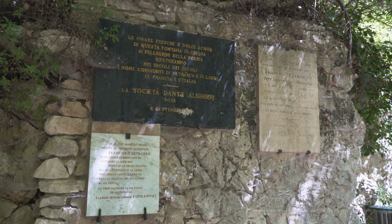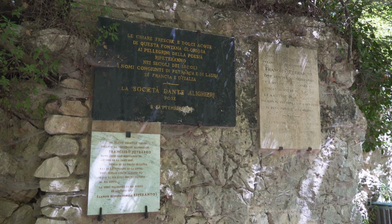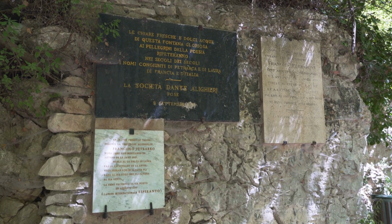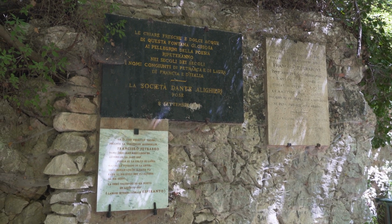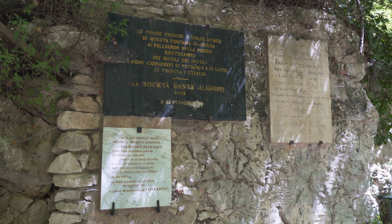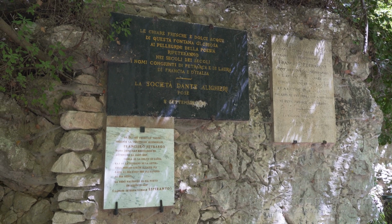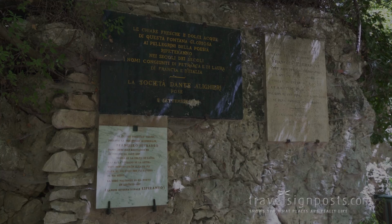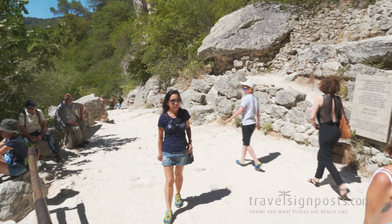Well, of course, Fontaine de Vaucluse is the town of Petrarch. He lived in the 14th century, early 14th century, 1304 around here, I think. And he's remembered by the Dante Alighieri Society of Italia and others. Well, you continue walking on. Helen's finally made it.